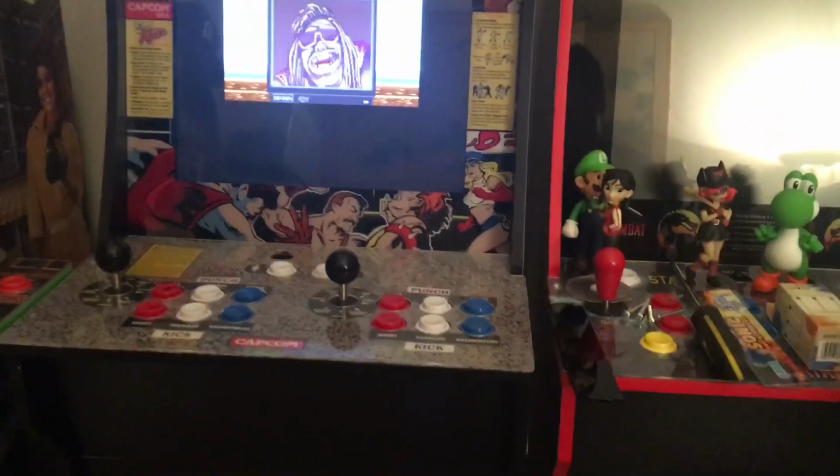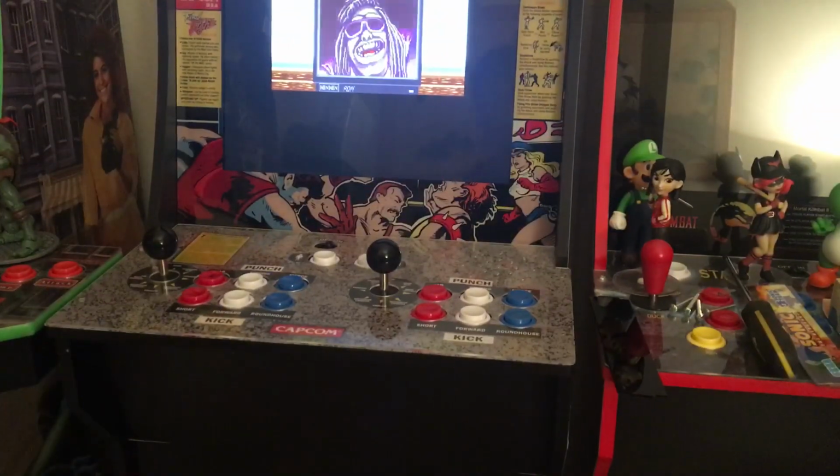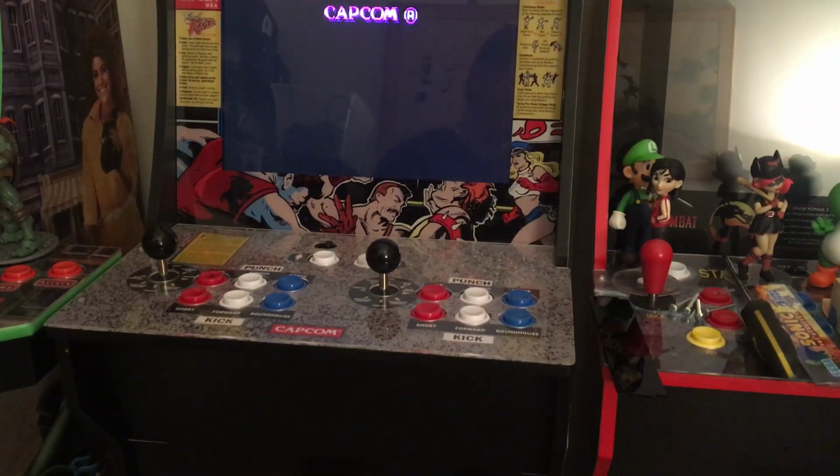But yeah, the PC board is the one I showed you. It's very small. You just have to put it in, and that's it. Then you can play Final Fight.